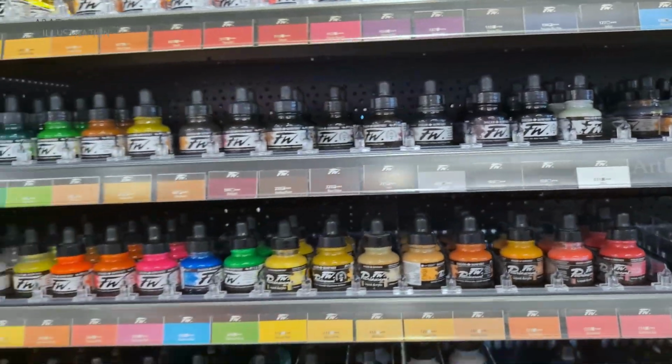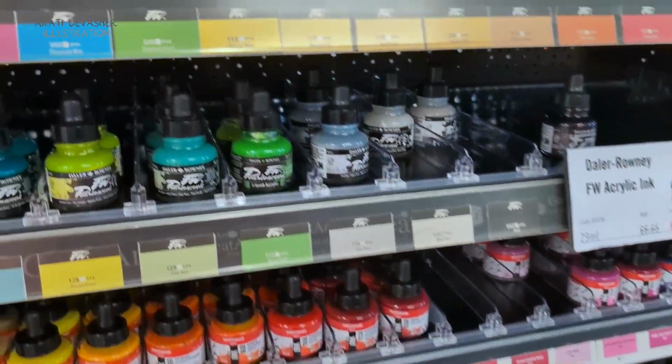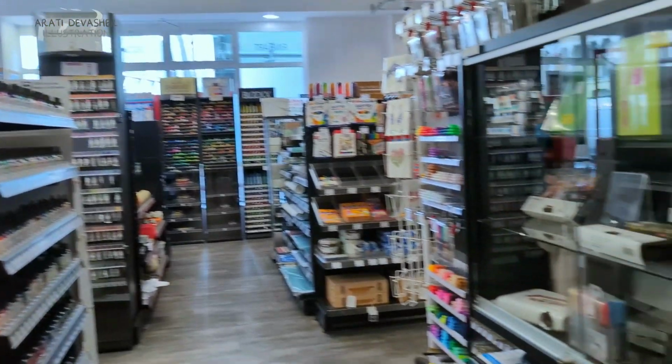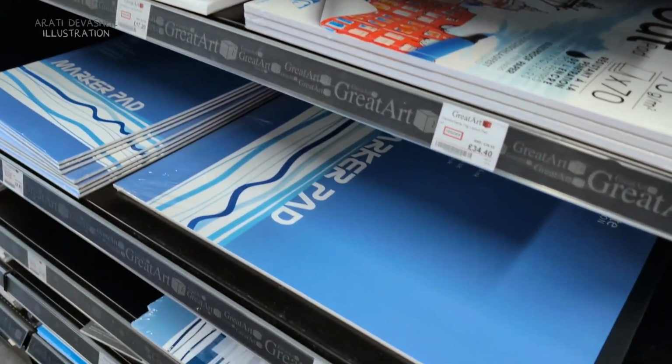And right next to that, my Achilles heel, acrylic inks. I really love these, and I did take a couple home, which I will show you at the end of the video. As I said before, a really good selection of colors and inks, relevant paper on the opposite side, marker pads, marker paper, anything you might need.